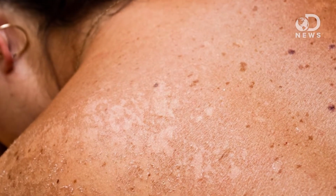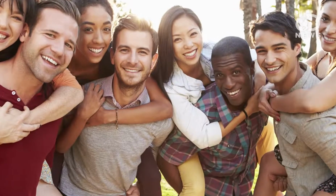Ultraviolet light damages all human skin. Dark skin, fair skin, and all the colors in between. The reason we even have skin color is an evolutionary response to sunlight damaging human skin.